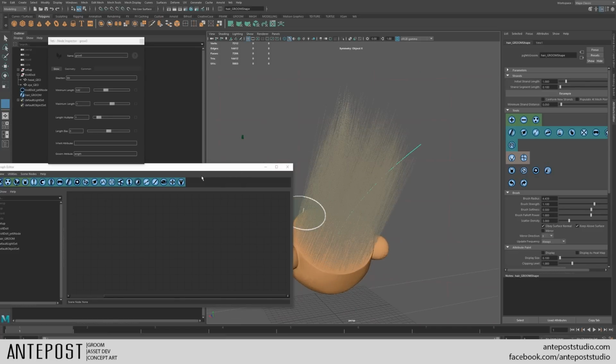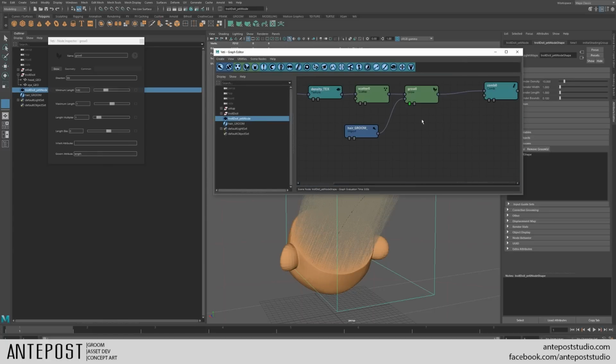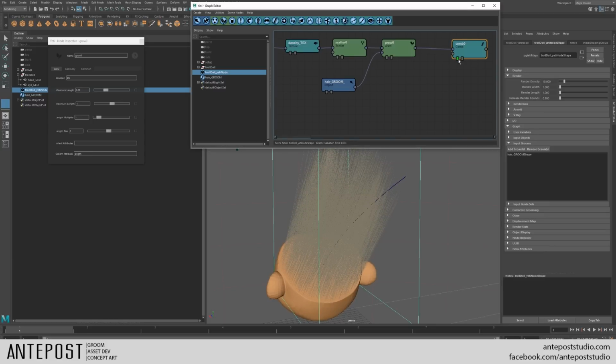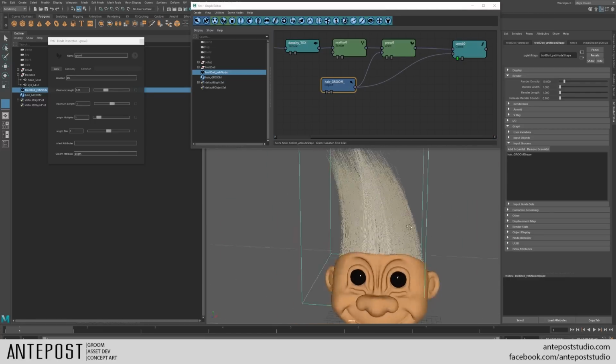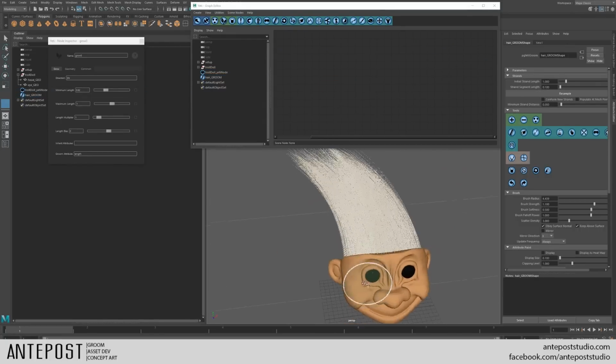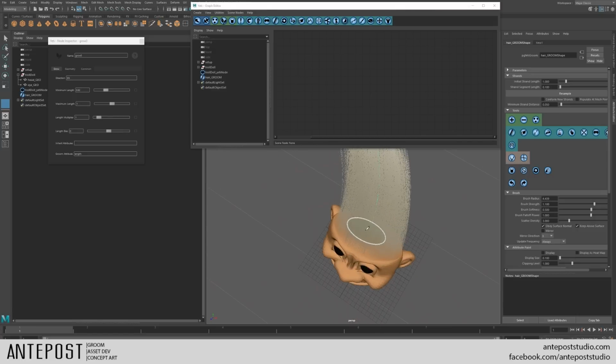Why? Because this is the work of the comb, right? For now, the comb is not activated and is neither connected with the groom. So the moment we activate the comb and connect the groom's output into the comb, boom, you see? It's working. So if you shape this one, you can shape your hairstyle already with just one curve. Amazing.